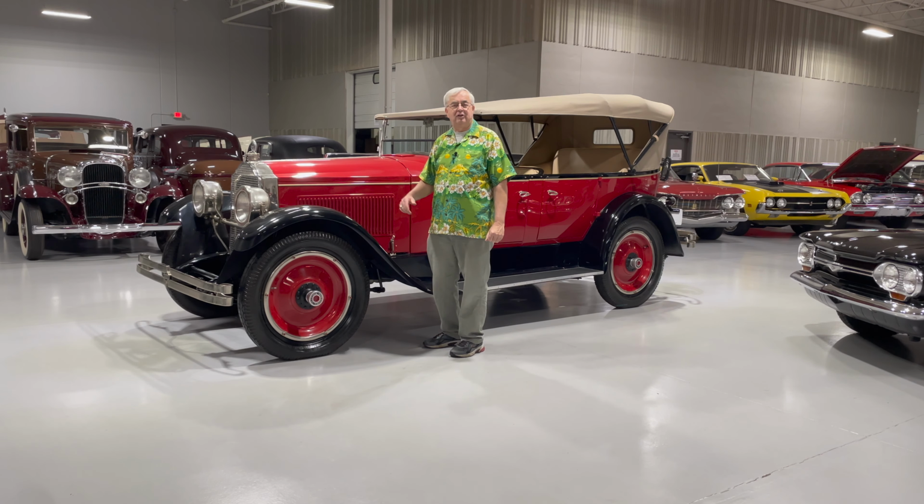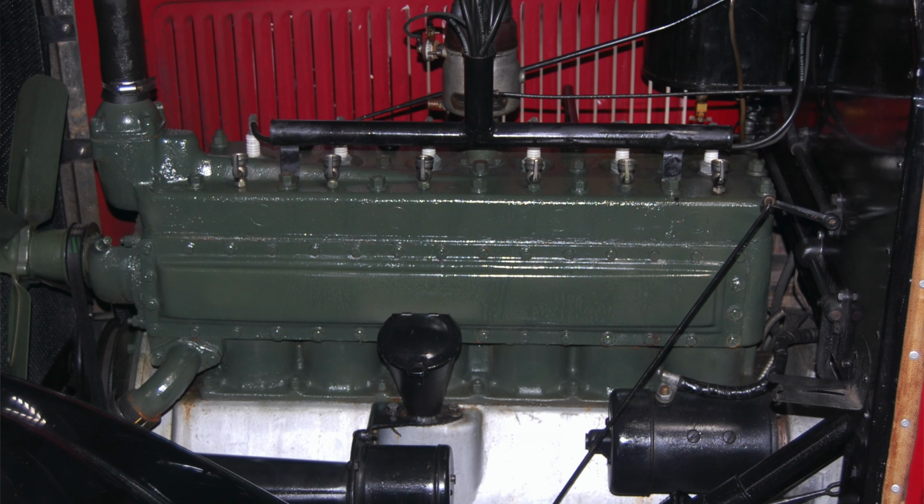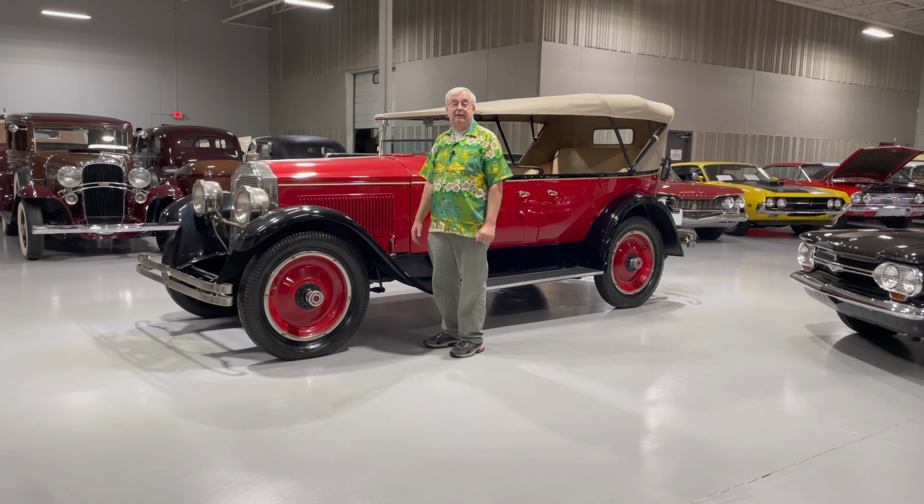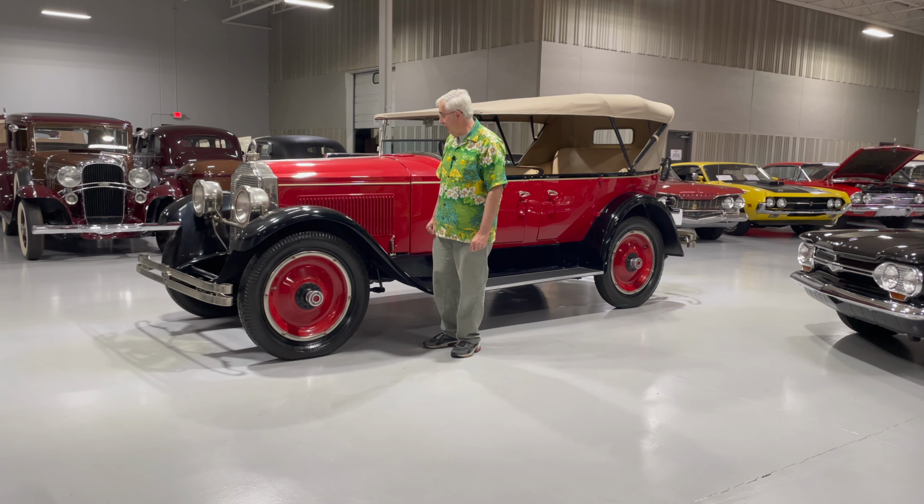Take a look at this engine. It's a nice, complete engine compartment as the way it came in 1923. The only improvement that we have done to the car, it does have an electric fuel pump. And I'll tell you what, that just makes these cars much more, quote-unquote, reliable, because they didn't really have fuel pumps in those days, vacuum canisters and whatever. It just makes it much better. You'll notice how nice it starts in our cold startup that we will have on this video as well.